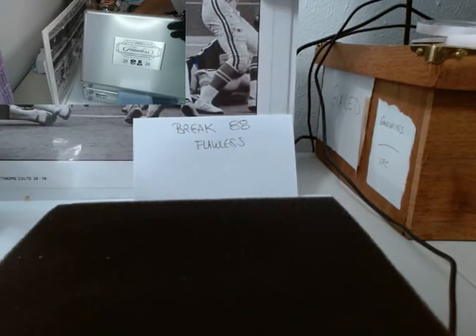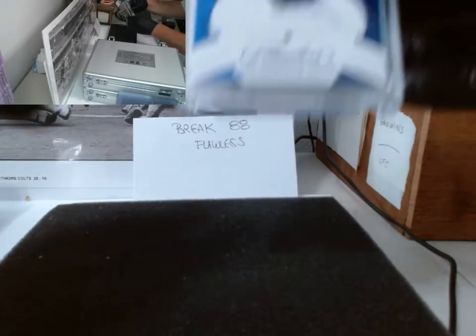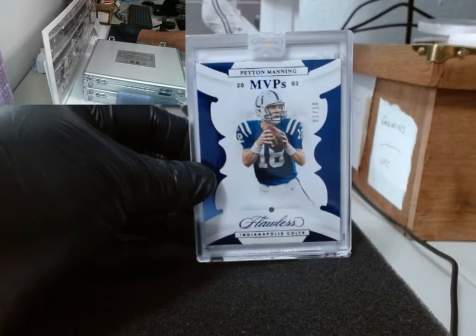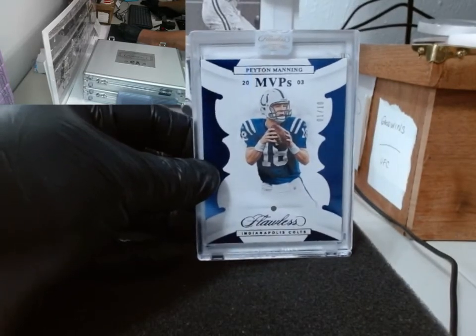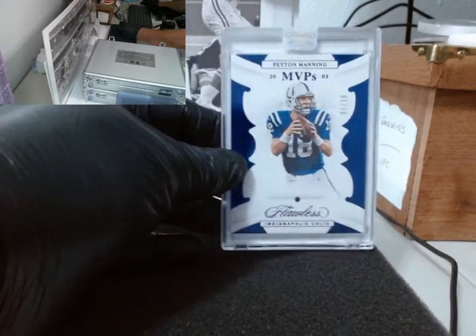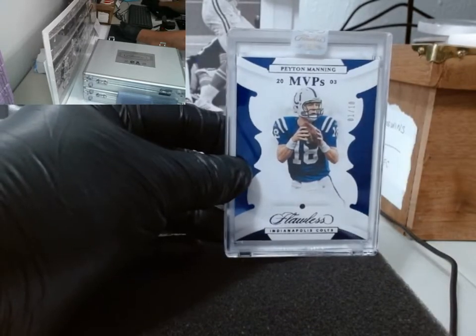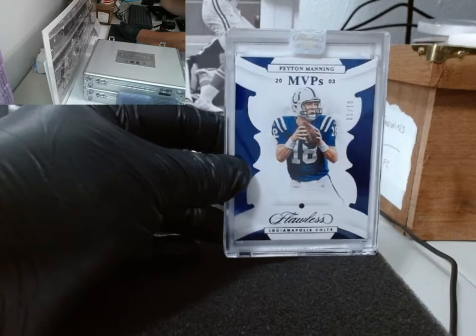Okay, how about MVP 2003 from the Colts? 1 of 10. Peyton Manning. 1 of 10 with a sapphire, Peyton Manning.